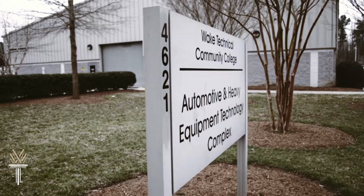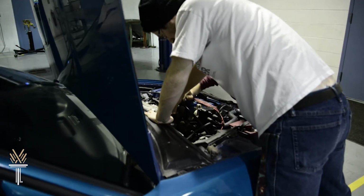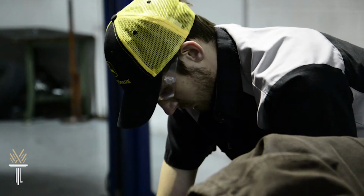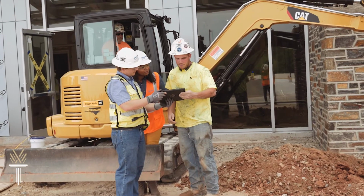Trust me. Local dealerships and automotive shops say they're in desperate need of automotive technicians. Not the old school mechanics you might be thinking about, but highly skilled technicians who are trained in the latest diagnostics and automotive systems technologies. Wake Tech can teach you these skills. And face it, we live in a booming area.